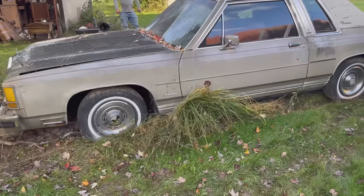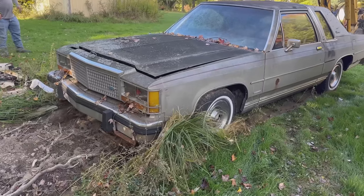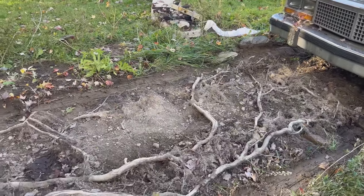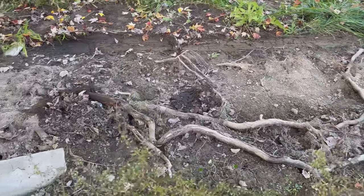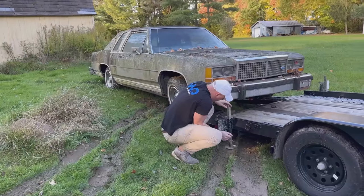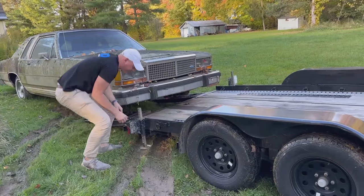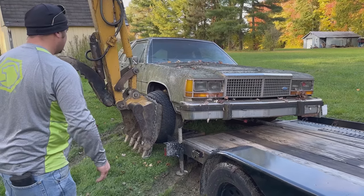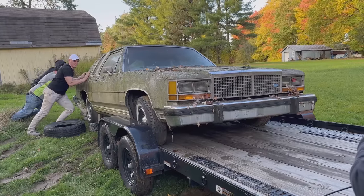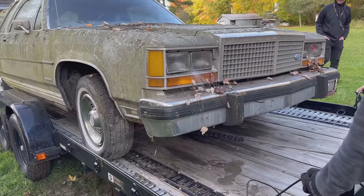Now, we started by having our old friend Brett use his skid steer to pull the car out, and when you look down, you could see it was sitting in the same spot for so long that there were tree roots growing up underneath the car. We had no keys to the Crown Vic, so as we were trying to get it onto our trailer, it was a pretty tedious task because it wasn't going up straight, so we had to do a lot of different maneuvering. We weren't sure if it was going to work, but eventually we were finally able to get it up there and get it back to our shop.